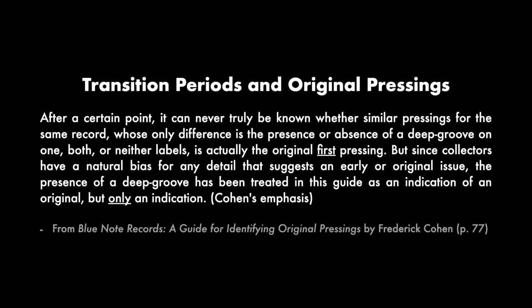I think it's also worth talking about the double deep groove issue for New York label pressings. And then later on page 77, Cohen says, and I'm in the middle of the paragraph, after a certain point, it can never truly be known whether similar pressings for the same record, whose only difference is the presence or absence of a deep groove on one, both, or neither labels, is actually the original first pressing. But since collectors have a natural bias for any detail that suggests an early or original issue, the presence of a deep groove has been treated in this guide as an indication of an original, but only an indication.